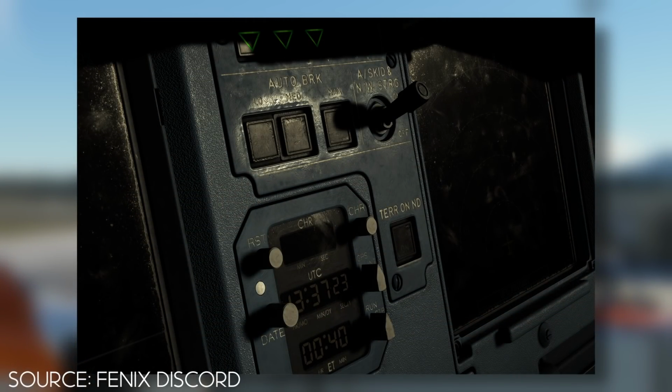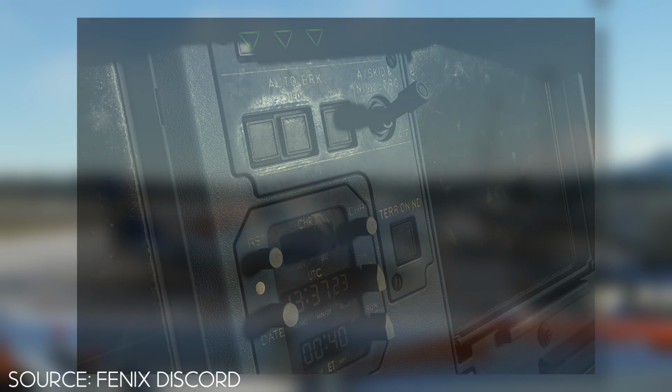They are nailing the slightly used, slightly worn look of this aircraft. I mean, just look at this photo. Well, I say photo, it's a screenshot, but you know, it could certainly be a photo. Look at all the indents where people have been pressing the button, chipped paint around the autobrake, the smudges near the clock. You know, it is absolutely incredible.